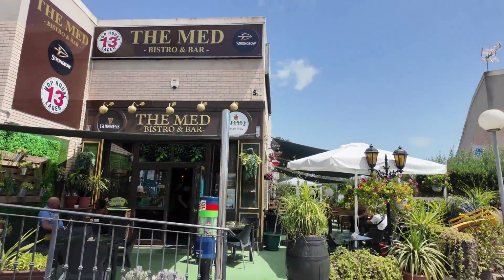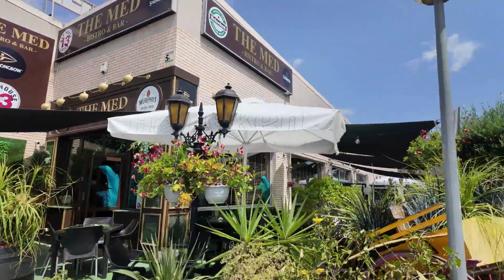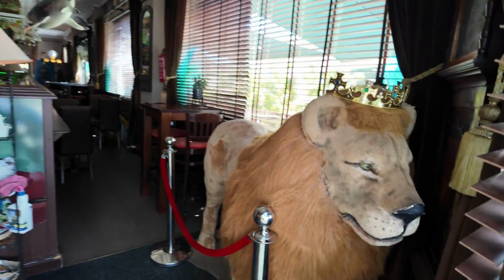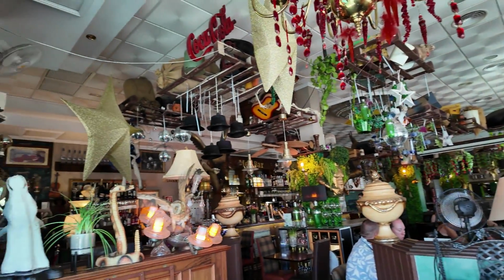Nice little outside seating area. Nice, isn't it? Chill out here in the evening. Bristow bar. They've even got a line here as well, a guard on the door. It's absolutely nice, doesn't it?